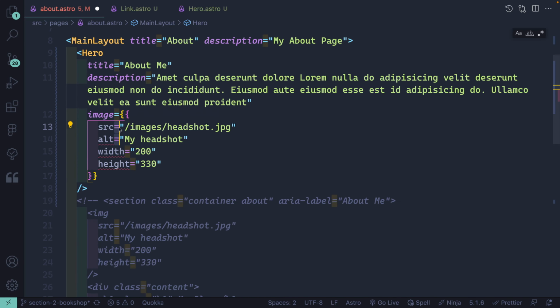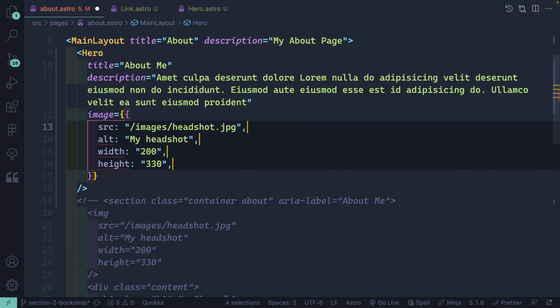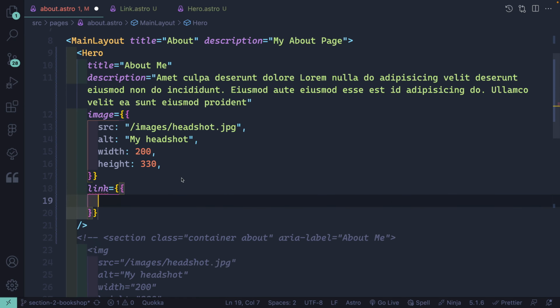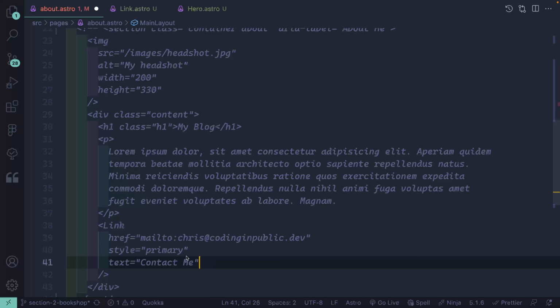Now, since this is an object, I need to grab all of these, replace them with colons, and just do commas at the end. And since we said these needed to be numbers, I'll go ahead and remove those like that so they can be numbers. And then finally, we're going to do the same thing with the link. And I should be able to come in right down here and grab all this as well.